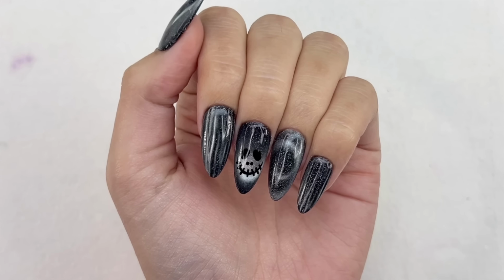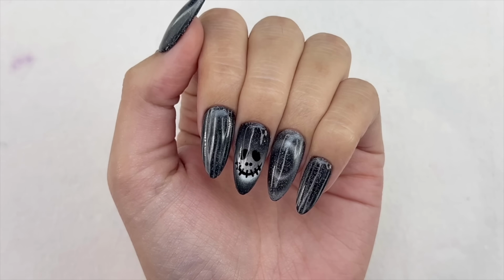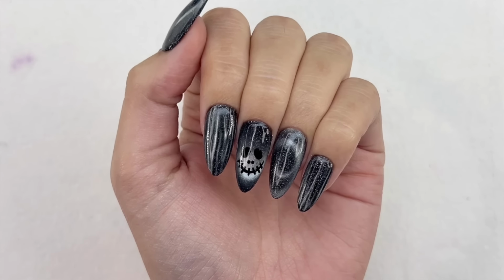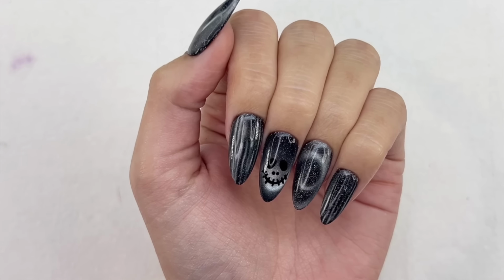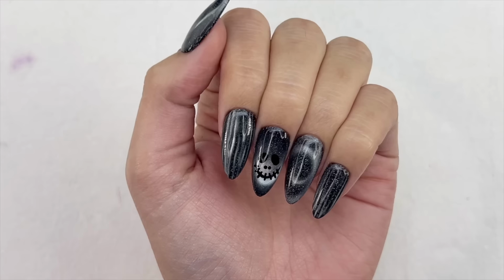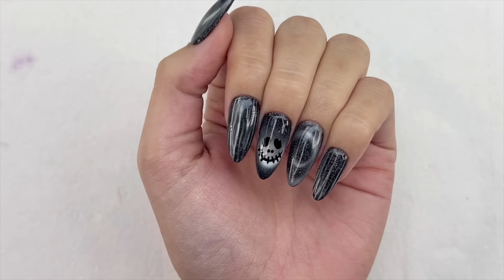Like I said, I just want to give myself a pat on the back because even though this was a little tricky and it took multiple tries, I am very happy with the result. The swirl nails didn't turn out the greatest, but I feel like I can still see the swirl. It's still there, so I'm still very happy.